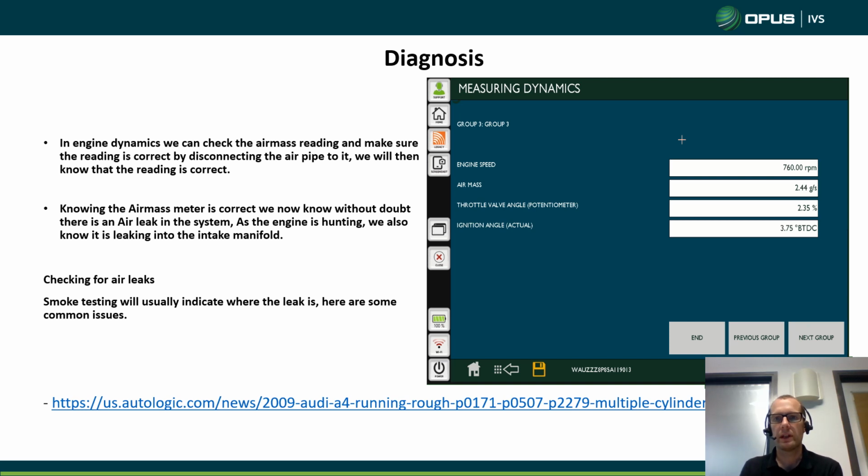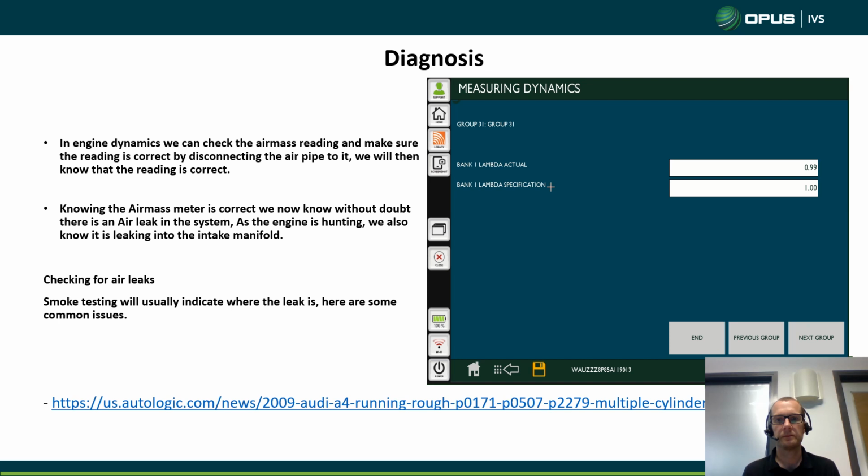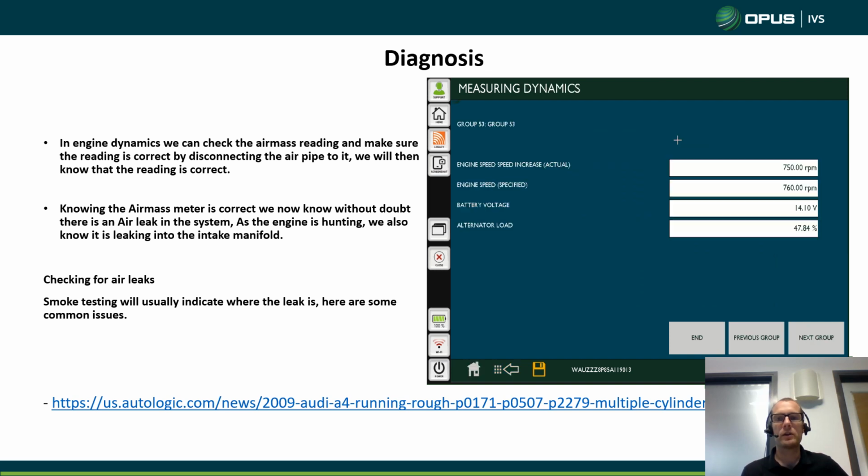So it just keeps running through there. We'll watch it for a bit longer because it is quite important there. That's quite an interesting one, which is the lambda learning values. Not really needed for our diagnosis today, but it's the information that we can look at if you had a long-term mixture problem.